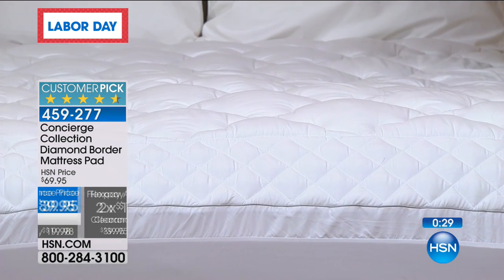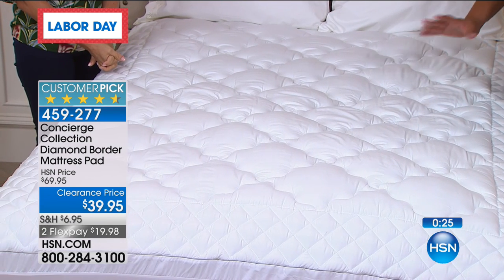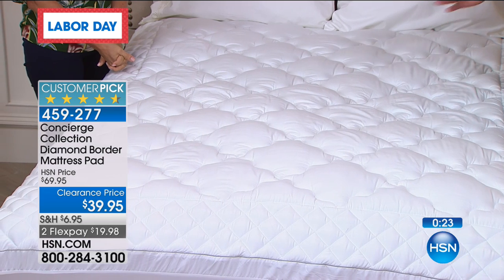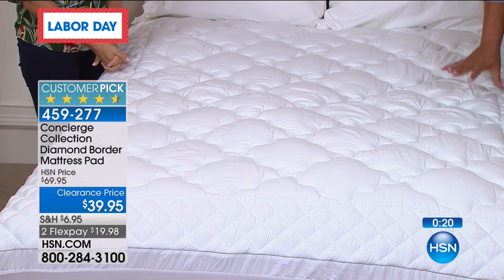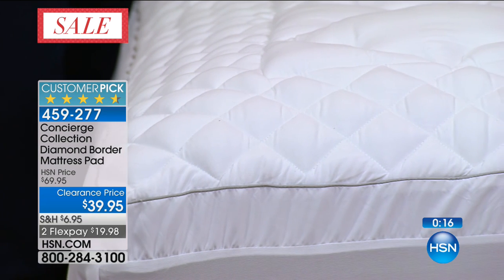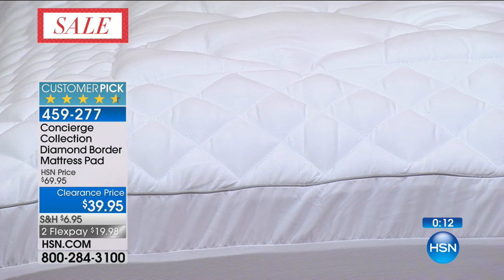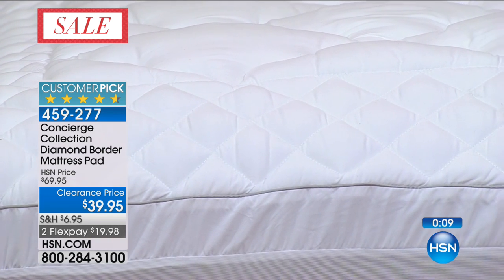And you can't beat this even if you wanted to put this in a guest bedroom, or you have a couch bed that is really uncomfortable and you're going to roll that out. The holidays are coming around. Put this on top of that couch bed that's 20 years old and you don't want to go out and get a new couch. That's okay. This will make it feel new again. Oh yeah, and it'll beef it up a little bit, too. Yeah, a little bit of softness.